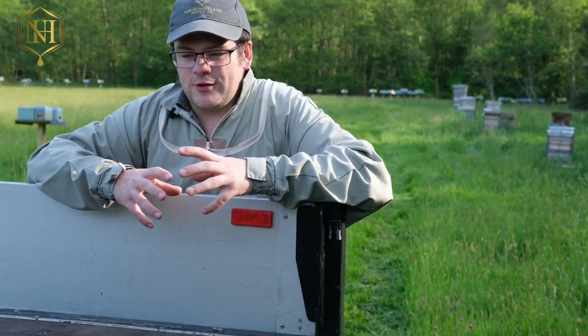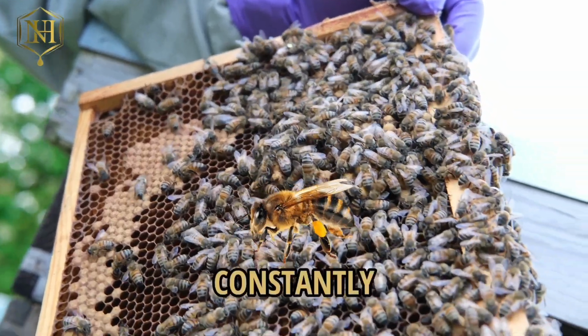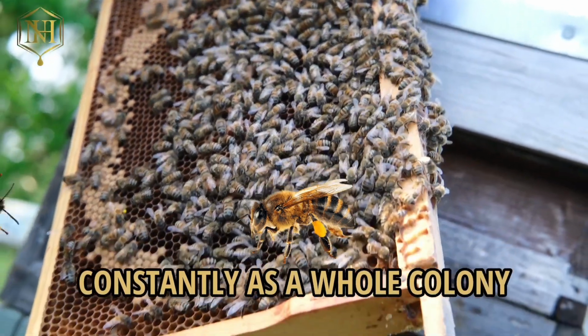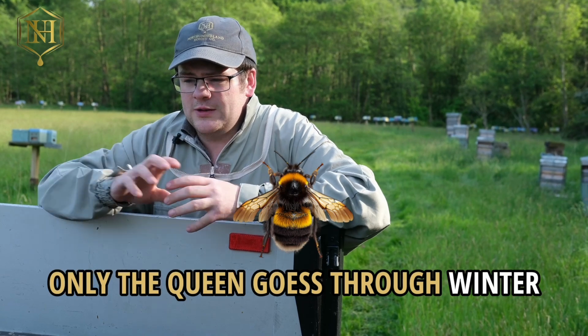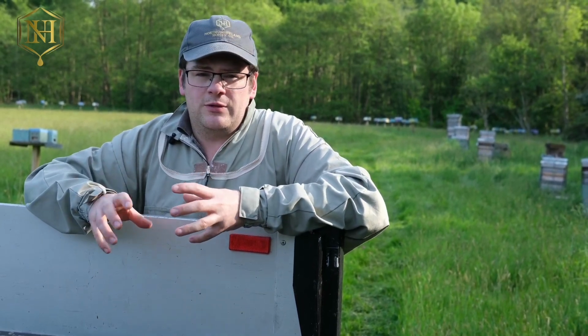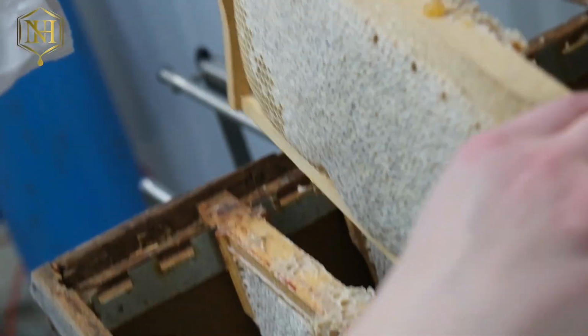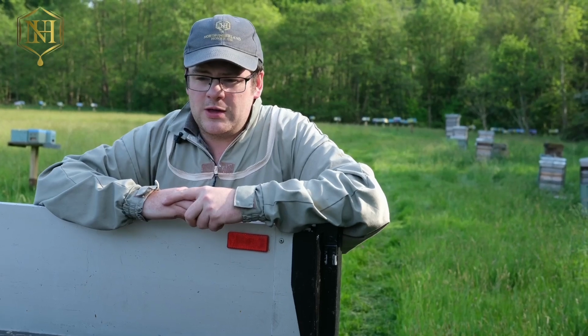The main difference between a honeybee and a bumblebee is that honeybees survive as a whole colony. They go through winter as a whole big colony. Bumblebees, only the queen goes through winter where she hibernates. Bumblebees also only make enough honey for themselves, whereas honeybees are the only bees that generally make an excess of honey, which is why we effectively domesticate honeybees.